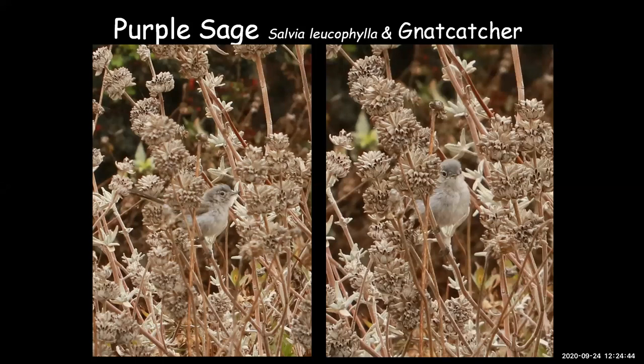And she's enjoying some of the seeds and the insects that have come. The insects like to burrow into these seed pods, and then the birds will go after the insects that are in the seed pods, as well as a little spider called a crab spider that will hide amongst the leaves and then go after the insects that have burrowed into the seed pods in the purple sage.